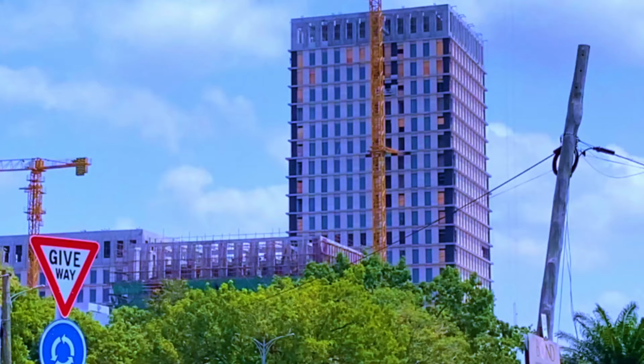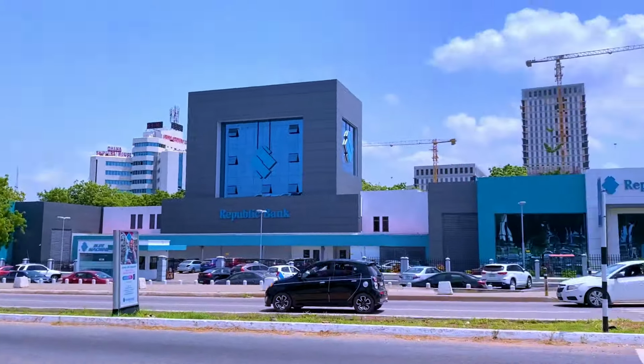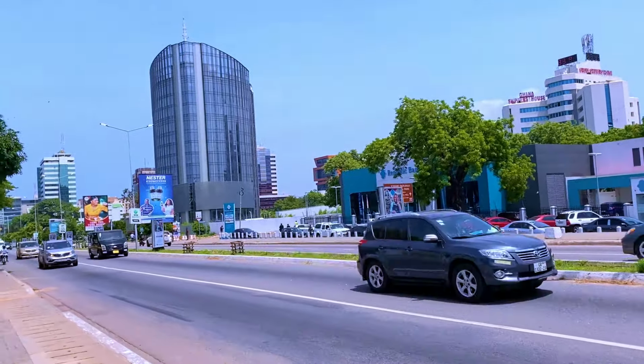The new Bank of Ghana head office is a testament to Ghana's economic progress and commitment to modernity. This state-of-the-art facility is not just a building, it's a symbol of stability and growth for the nation's financial sector.